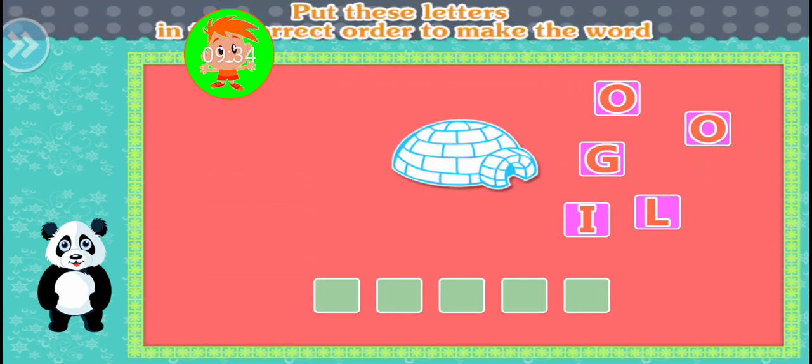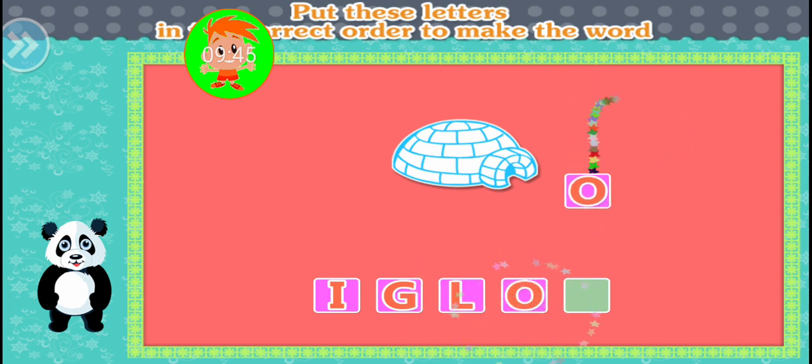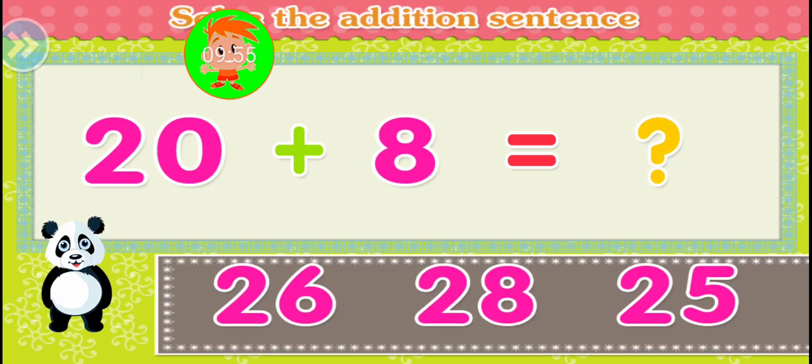Put these letters in the correct order to make the word. I G G L L O O O O. Igloo. Awesome! Solve the addition sentence. 28.